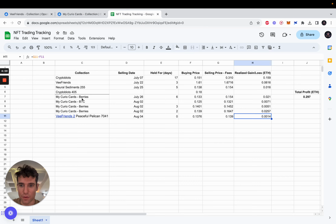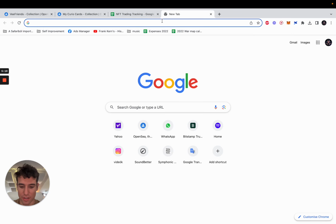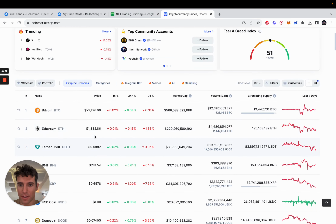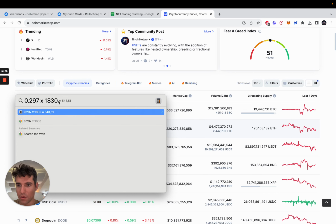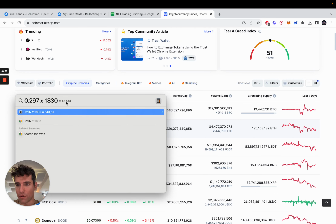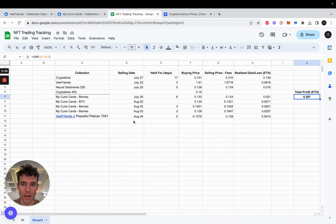We could sell 4 of my Curio Cards NFTs, and as you can see, these are all of my trades, and my total profit comes down to this number. If we look at the price of Ethereum today, let's check on CoinMarketCap, it's 1,830 USD. We made a decent profit of over $500. That's what I do. I try to trade them and flip them in a short period of time.